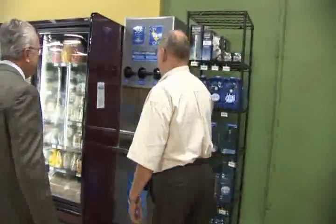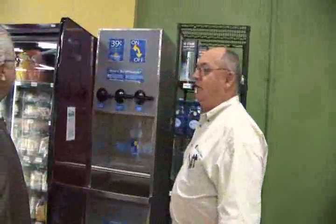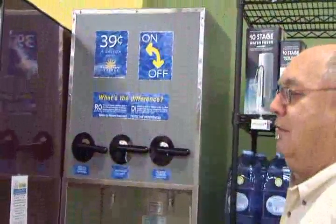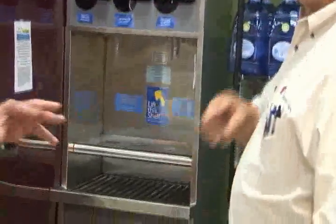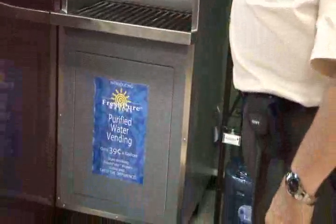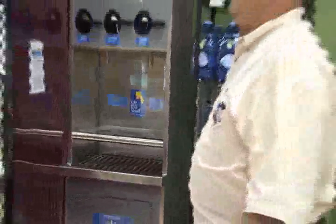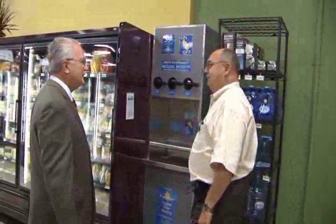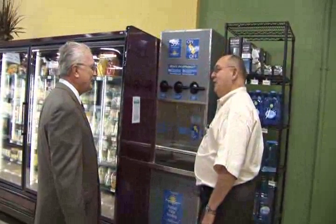We're deionized. We're the only one in town that will sell deionized, which is actually even more strict than reverse osmosis. But it's an extra filtration process. An extra filtration? Yes, it's 99.9999% pure. It's as pure as you can get. It's the closest thing to steam distilled that you can find. Really? Yeah. It's a lot cheaper than buying bottled water.